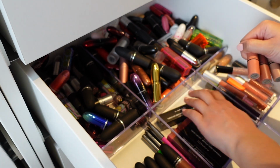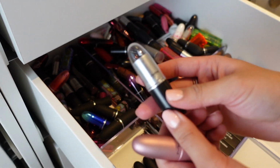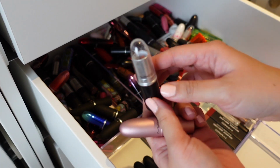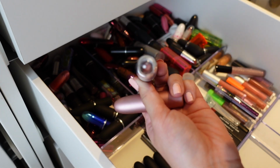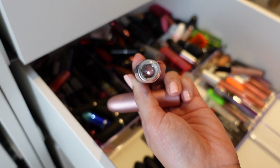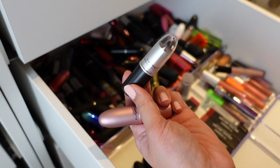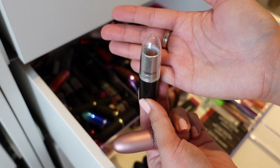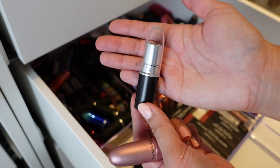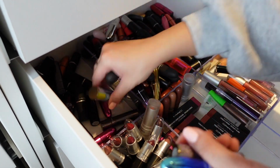I'm gonna pop it in here. I will unbox these when I'm bothered. Oh my god, so on Amazon there used to be a company that used to sell clear lipstick lids, and it's so much easier because you can just see the inside of your lipstick so you know what color you're picking up, but they no longer exist anymore and it's absolutely annoying. So I'm so sorry that I can't help you with this because this is so handy. I'm gonna donate this, donate that, donate that.